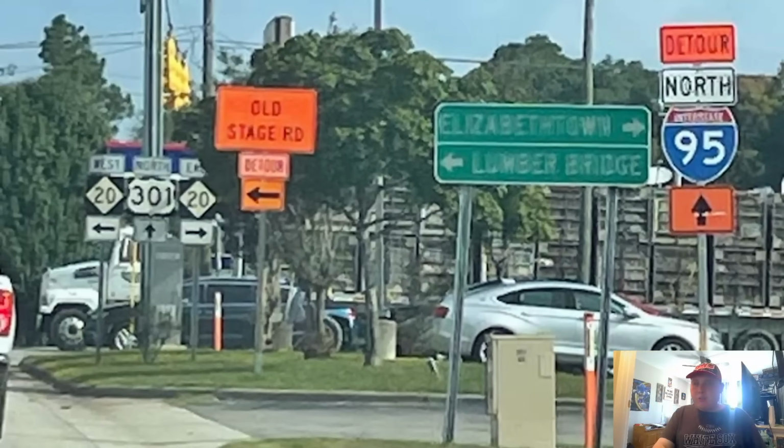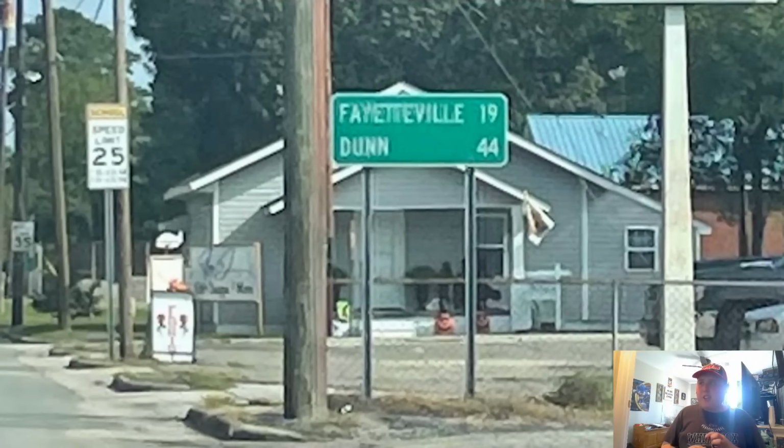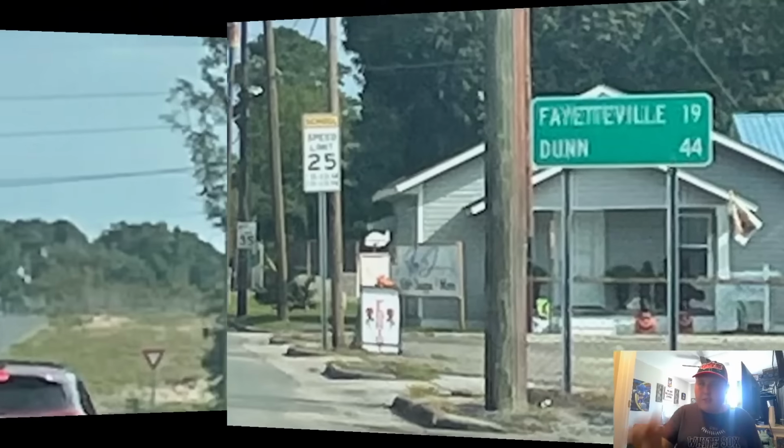Here in St. Pauls, we're meeting with North Carolina Highway 20 as it's being signed for Elizabethtown and Lumber Bridge. At the next mileage sign we now get Dunn as our primary from 44 miles away. I mean, it kind of makes sense because Dunn has 9,000 people and is the next major town we'll be passing through after going through Fayetteville. And on the outskirts of Fayetteville, we're meeting with North Carolina Highway 71 here. And this bridge in the distance is actually Interstate 295.